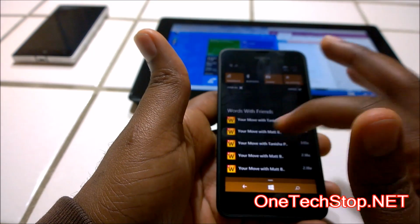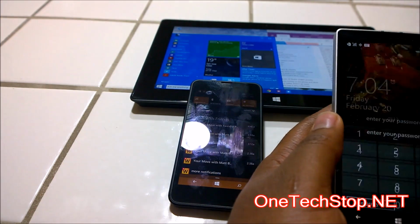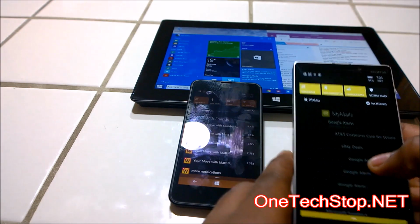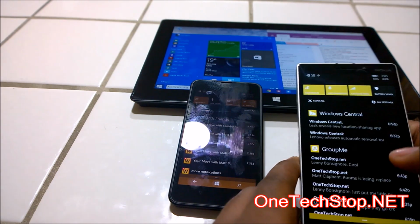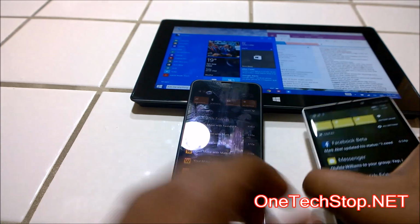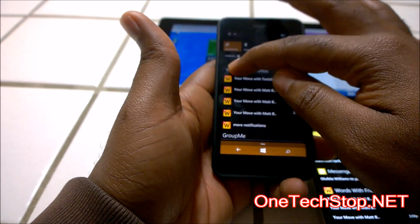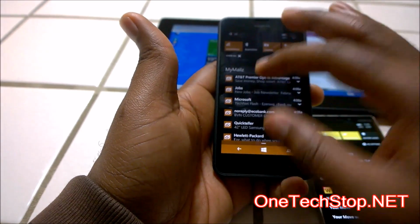What else? Here you have your notifications. As you can see, one of the main improvements or changes made was, for instance, if I go into my Windows 8.1 here, in notifications, you can clear all your notifications. You can individually clear one by one, as you saw there. You can clear all of them. But with Windows 10, you can clear individual ones. If you do want to clear the whole notification from that one application, you can just go to the header and it takes all of it with it. So there you go.